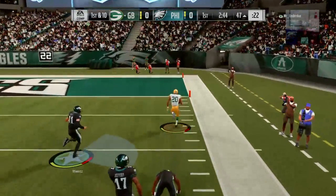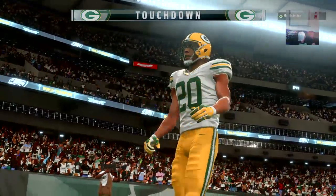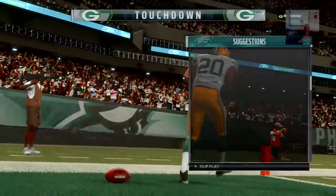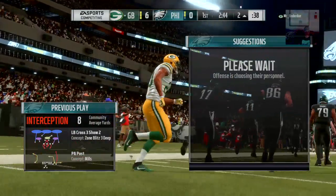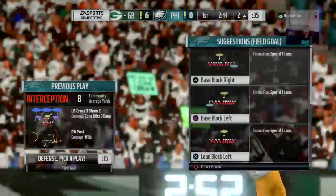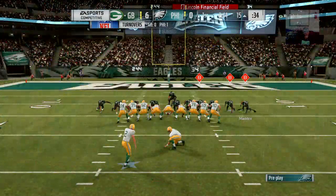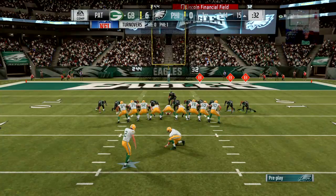That was my fault playing with this phone, man. That was my fault. That was a beautiful play. A pick 6. I forced it to him. I didn't have to force it to him. What would you do with that? Ampersand? I like it.